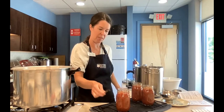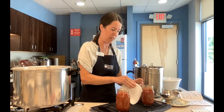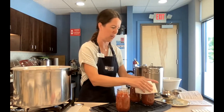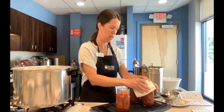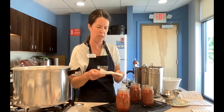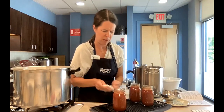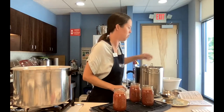So that's to allow this sauce to expand during the canning process. All of the air that I'm leaving in there in that 1 inch of headspace is going to get pushed out as the product expands during the heating in the canner. That's what creates your vacuum inside the jar. So the headspace is very important to measure and get correctly. I've certainly met a lot of people who just eyeball it, but we encourage the use of a headspace measuring tool.